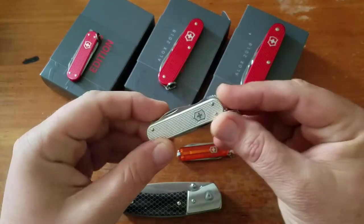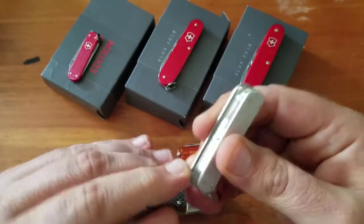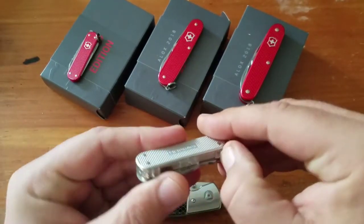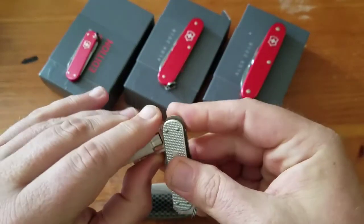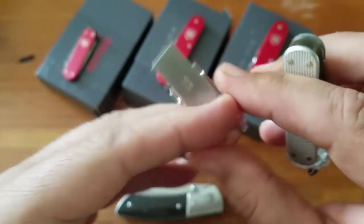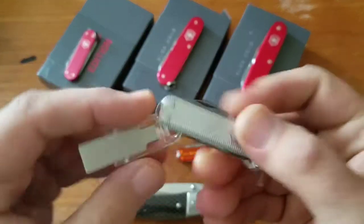Then the next one is the Jetsetter. This is a TSA safe because there's no knife, so it's got their multi-tool on it. And scissors. And a removable USB, which is still kind of new, and so there we go. Then this unhooks from the pin. So that's pretty cool. I think this is a 16. Yeah, 16 gig. It's pretty good. So nice little TSA approved option. Oop, wrong way.